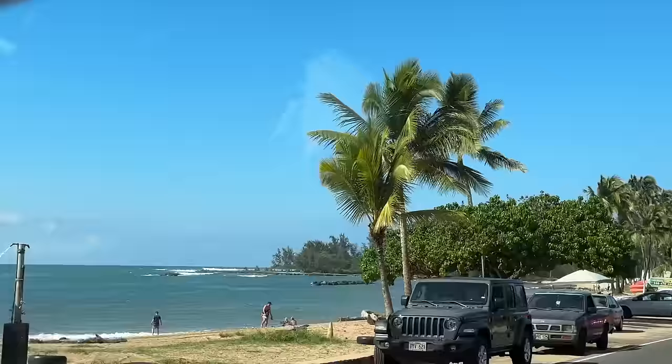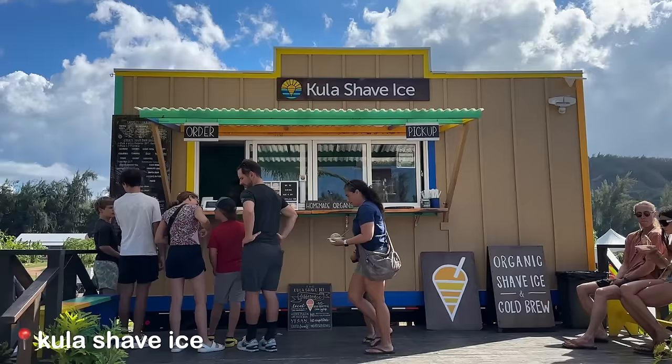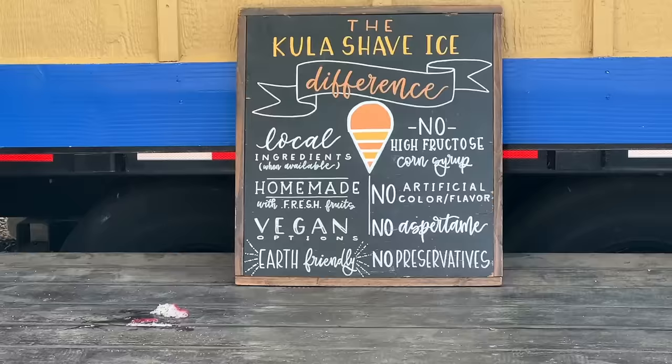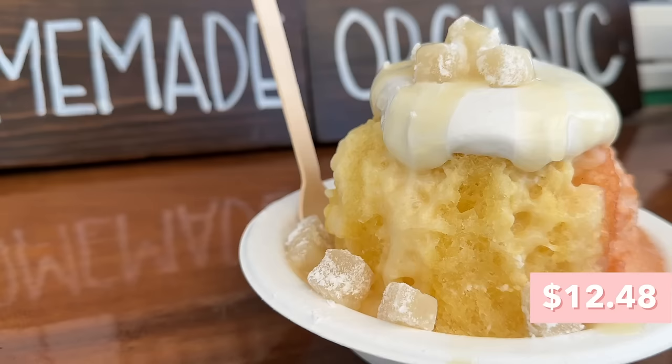As we were driving down the road, we spotted Kula Shave Ice, which is actually one of Michael's favorite shave ice places, so we had to stop. Apparently, they closed their old location and he didn't know that they opened up a new one, so it was an unexpected, pleasant surprise. They also make all their syrups with natural and fresh fruits. I ordered the Ilikai and guava with mochi, haupia cream, and coconut condensed milk. It was so good, perfectly light and refreshing, and I also loved the homemade mochi as well as the haupia cream. It was my favorite out of the shave ice places we tried that day.